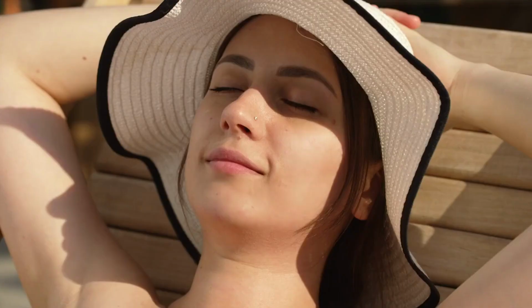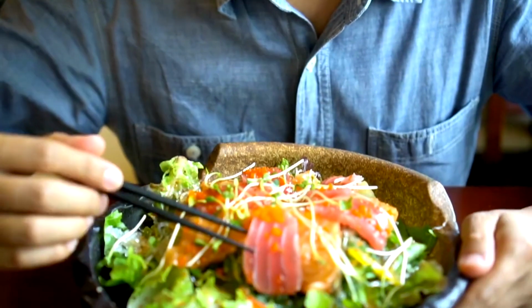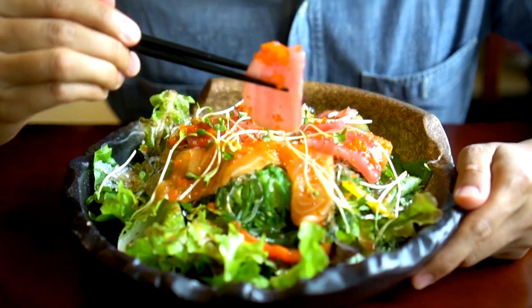Vitamin D3. Sun exposure is a natural way of getting your vitamin D3. Foods like fatty fish, for example, salmon, mackerel, and sardines, and also egg yolks provide vitamin D. Supplements can be beneficial, especially in regions with limited sunlight.